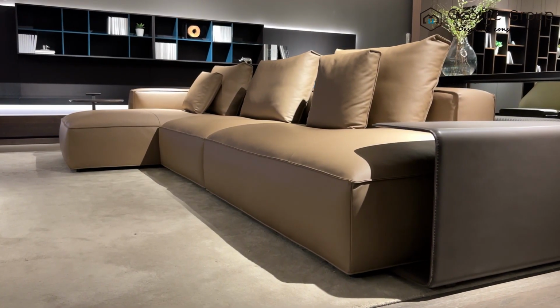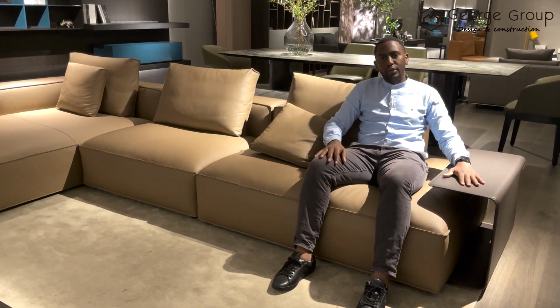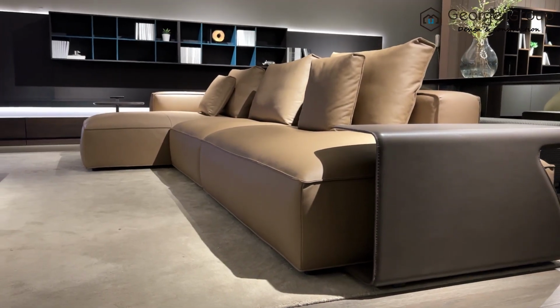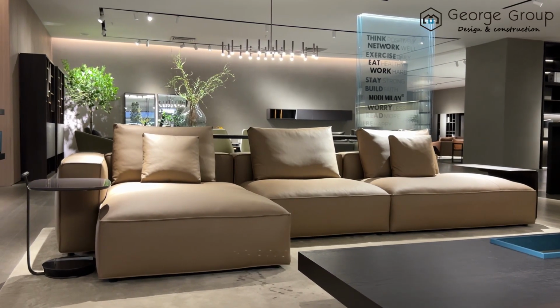This sofa is made out of high density sponge, that makes it very, very comfortable. This can be used as an armrest and also as a place where you can put your books. It's made out of metal and leather combined together. Very nice.